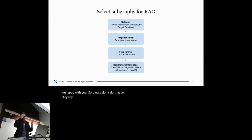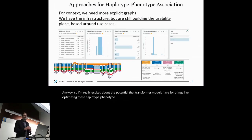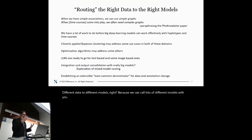Anyway, I'm really excited about the potential that transformer models have for things like optimizing these haplotype phenotype associations and really routing different data to different models, right? Because we can call lots of different models with transformer models. We can call simpler models and so on and so forth. We could probably save everything in some sort of concatenated knowledge graph structure.